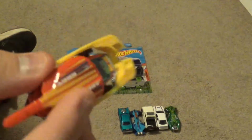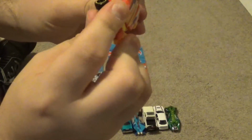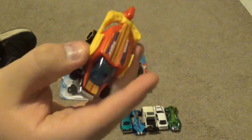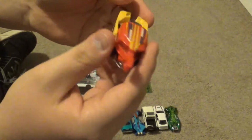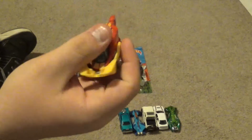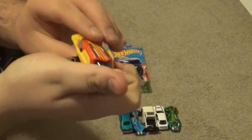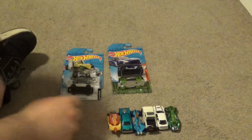Now you can see here, it's red and yellow. It does get its name because, of course, it's a boat and a helicopter with wheels, which gives it the ability to go on 3 different types of terrains. Though, I have yet to find out how well it could do on the water. Though, I also know how well it can do in the air, which would not be very well, as it turns out. But we'll find out how well it does on the track soon.